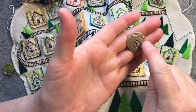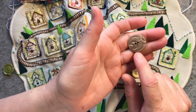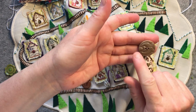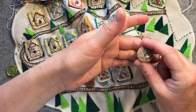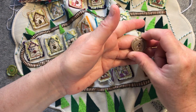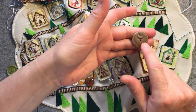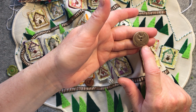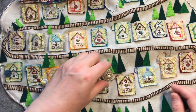I can never quite tell whether it's a butterfly or a fish. So if anyone has these buttons and knows what they are, or what they're depicting, whether it's meant to be a butterfly, maybe up that way, or a fish with a fish tail. Or is it a face of some sort? Or am I even looking at it the wrong way? Is it meant to be like that? I don't know, but I like it, and it is a beautiful vintage button, and that is number 6.